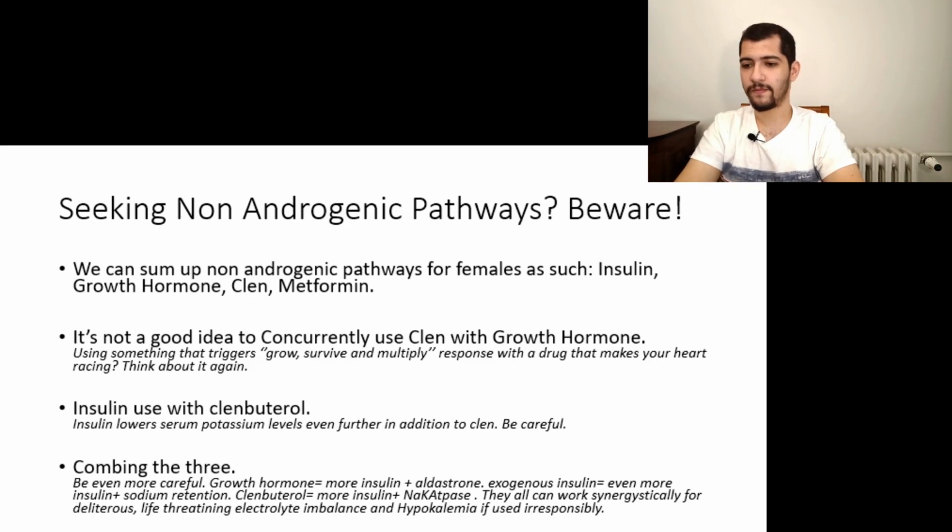So we know that growth hormone, if you look at how it works, decreases your serum glucose, makes you insulin resistant, you produce more insulin, and it increases aldosterone levels. It also upregulates the renin-angiotensin-aldosterone system. So what's going to happen? You're going to retain more sodium and excrete more potassium. And imagine adding insulin on top of it.